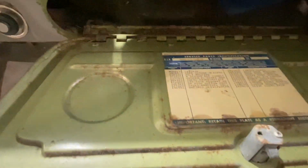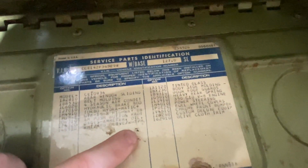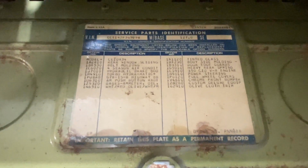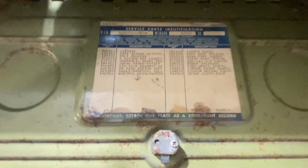Coming in here to the glove box, it's really cool. They used to have the build sheets here in the glove box. So you will see it was two-tone white, medium olive, and white. I'm not sure what the M is. Olive cloth trim. So it looks like it has the custom deluxe package in it. Pretty cool stuff. Definitely happy to have that information in here. It always adds to the story of the truck and the originality. Pretty cool cup holder dishes in there.